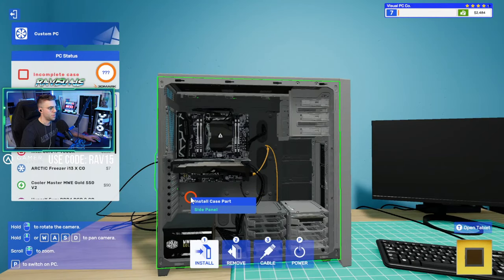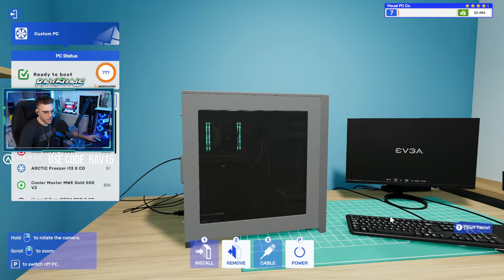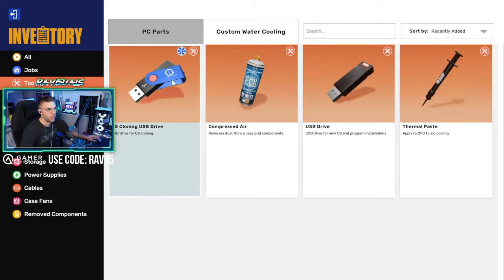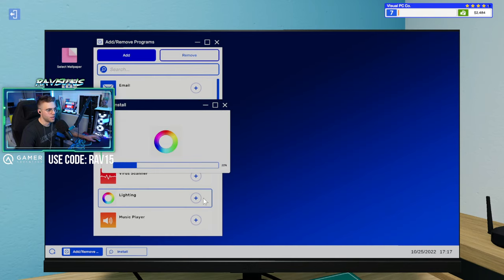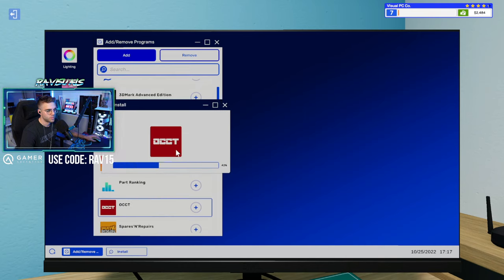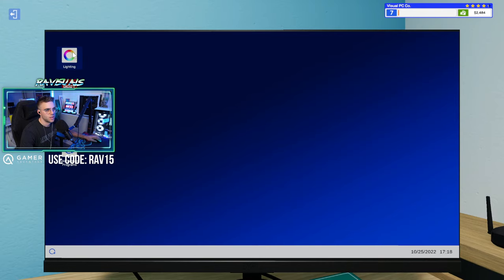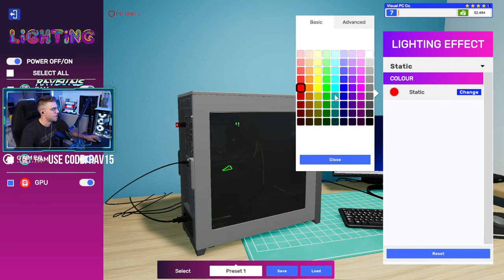All right, side panel. Power it on. Got some RGB going on. I like it. Actually, we have to put our thingy in there. Lighting. I wonder if these ones that you sell have viruses on them. I don't think they should. Okay, so most of the lighting. Let's make it blue. Sure.